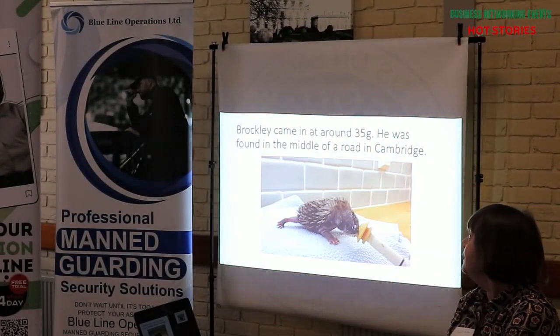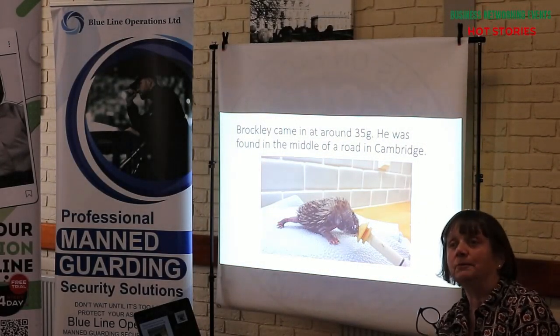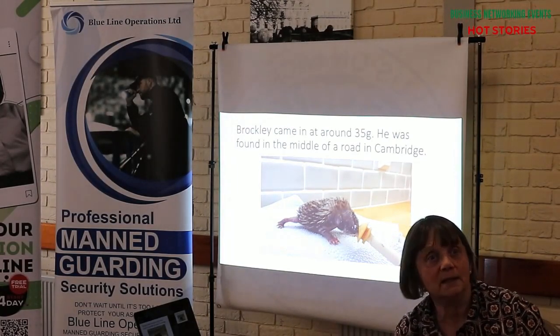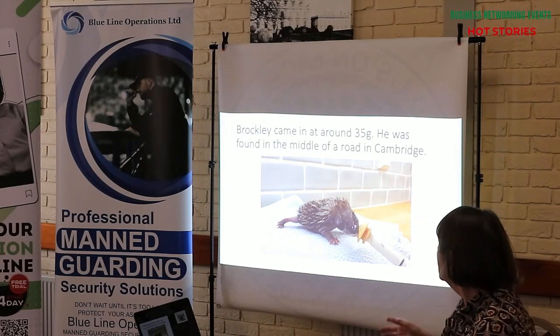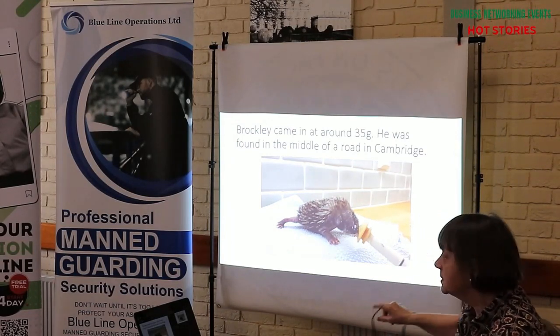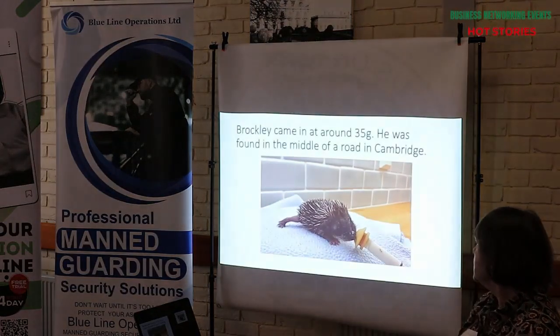This is Broccoli, he was found in the middle of Gilbert Road. How did a baby hedgehog weighing 35 grams get into the middle of Gilbert Road? We don't know. So here's Broccoli. He's on a heat pad there, and that's a 1 ml syringe. And there he is, sucking away.